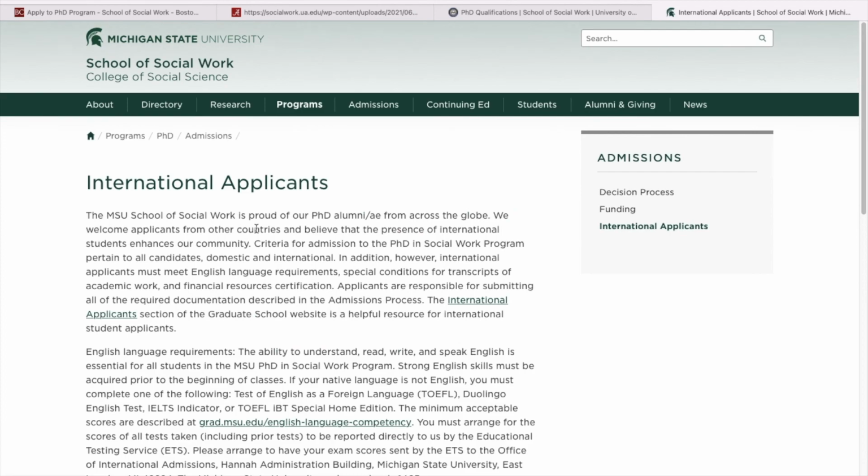Okay, so those were the 4 different universities that offer a PhD program in social work that are also fully funded. I hope these were helpful.